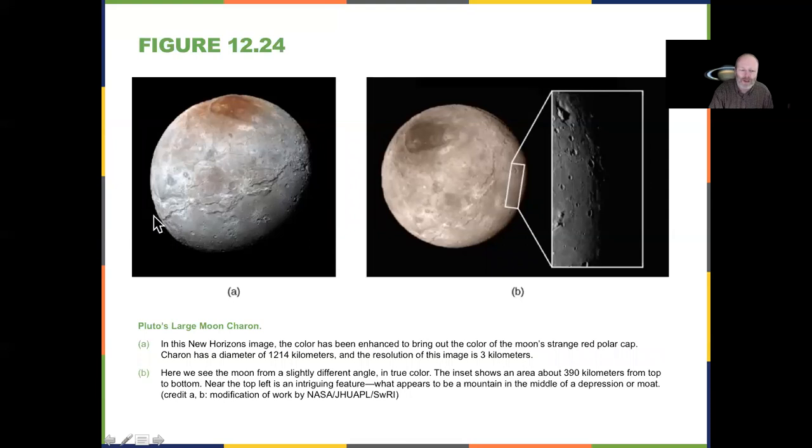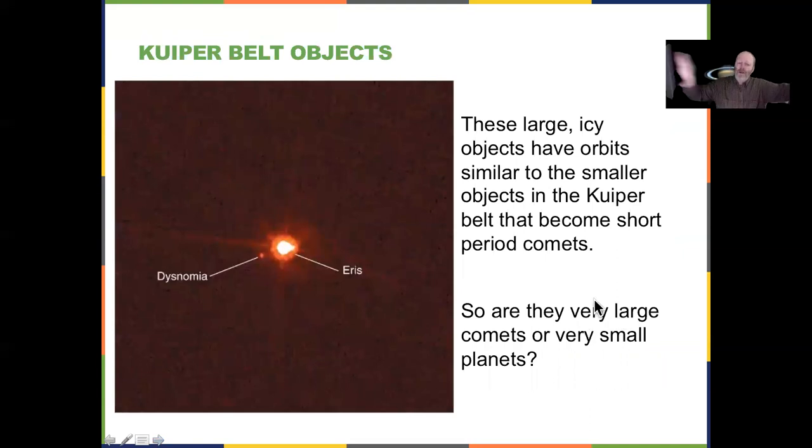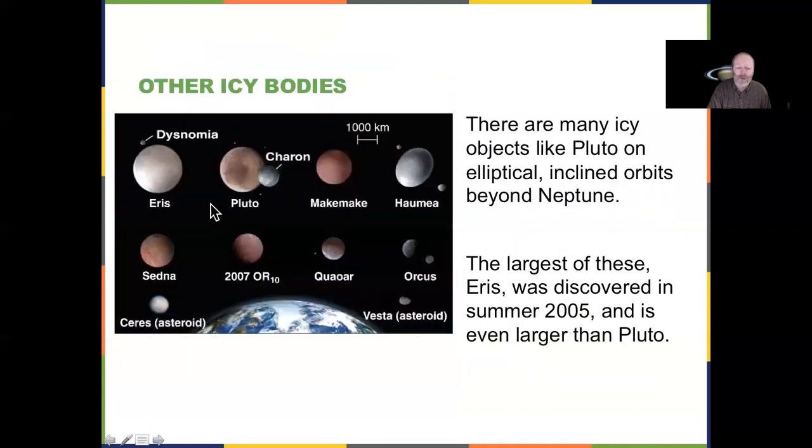So it is interesting. We've got this big ridge here. Again, that might indicate two moons colliding into one. We have this strange reddish polar cap that's caused by solar radiation on the moon itself. Then out beyond Pluto, we have lots and lots of other rocky and icy bodies, mostly icy things, only a few rocky things along the way. Although some of those, like Eris here, have also been described as dwarf planets. Here are some of the ones we've discovered before: Eris, Dysnomia, Makemake, Quaoar, Orcus, Haumea, Sedna.